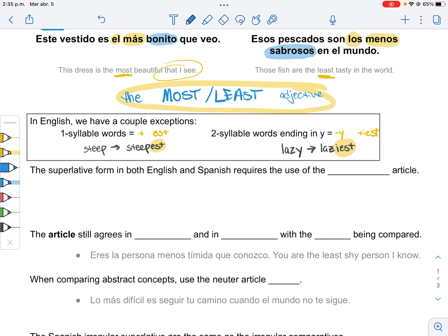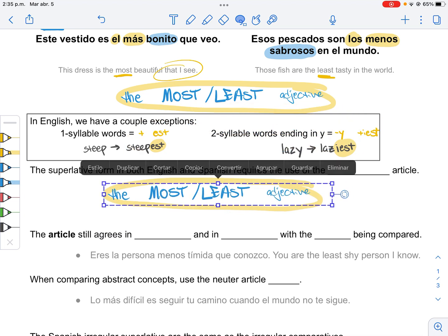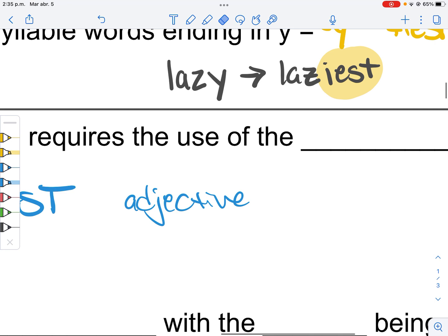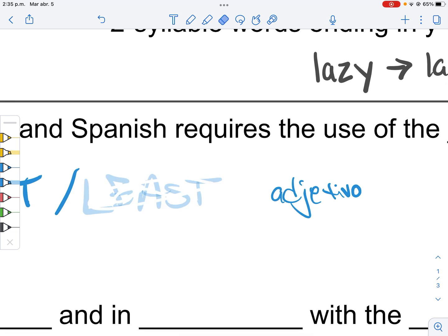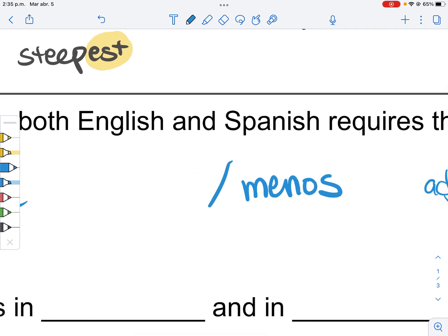Actually, speaking of laziest, let's just do this. It's the exact same pattern, but we need to put it into Spanish. So adjective is adjetivo. Least is just like less, we say menos. Most is just like more, we say más.